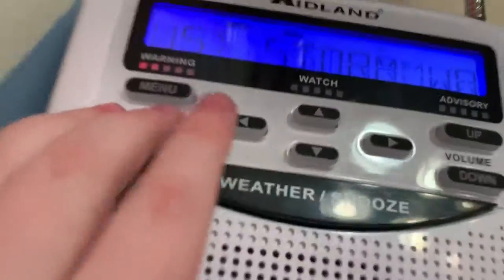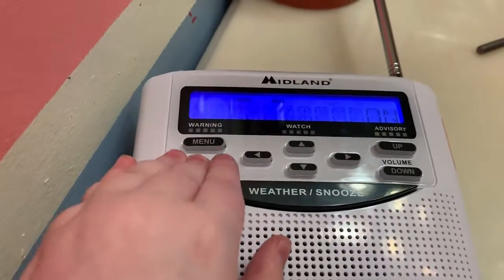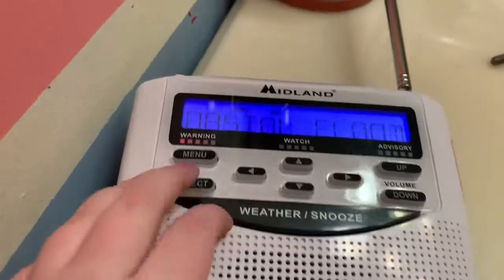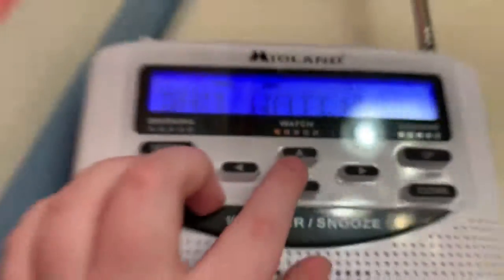Okay. Dust storm warning off, because I don't live in the desert. Practice ammo on. Dam watch. I don't know what that means. I don't know what that is. This one, I don't know what that is.